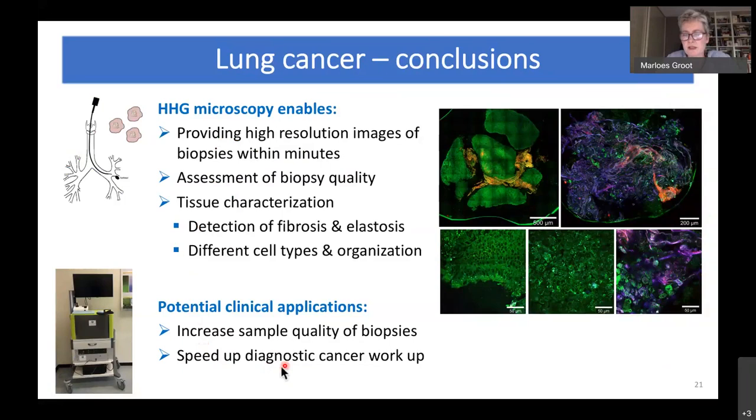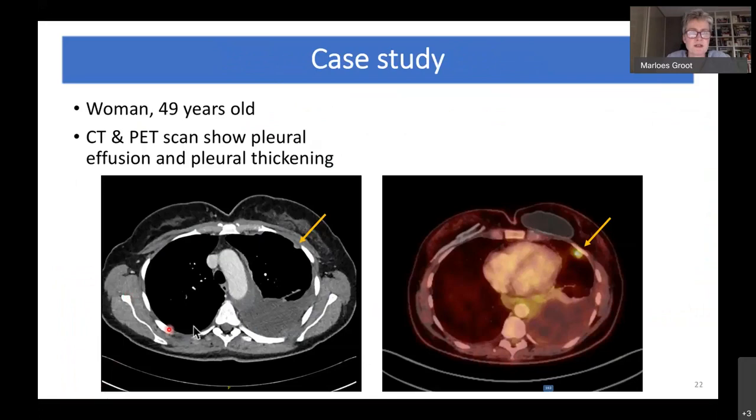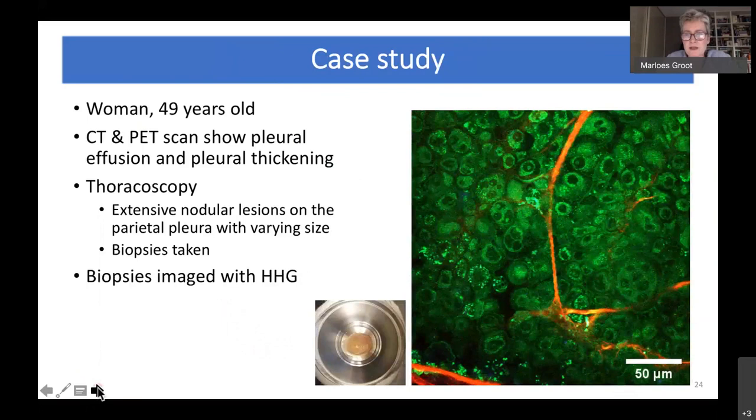So another application is here, a case study. We have here a CT and a PET scan, and the endoscopist needs to have a diagnosis of this structure here. So they take with the endoscopy a little piece of that aberrant structure, and then a minute later, we can image that for them and therefore assist in the diagnosis of this patient. So the feedback here was received within 4 minutes. And the diagnosis that resulted from this was an epithelioid mesothelioma.